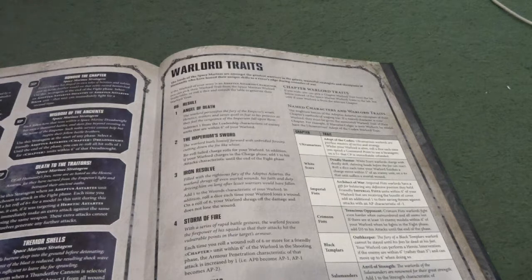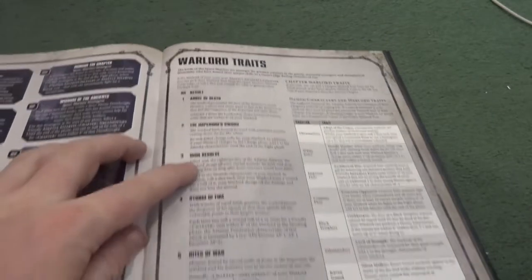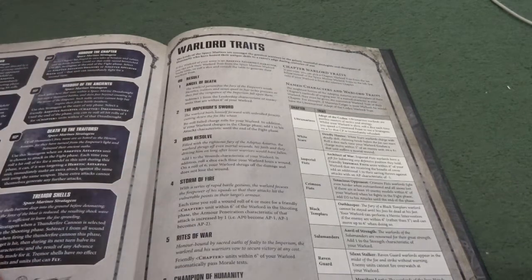So if you're going to take that one and you're running Space Marines, there really is no reason why you won't take Iron Resolve. And that's probably going to be the one I'm going to take with my Dusk Raiders, just because I feel like it'll fit their reformed Death Guard vibes.